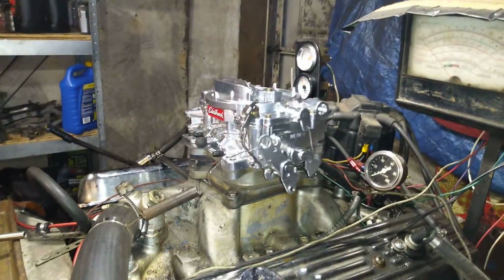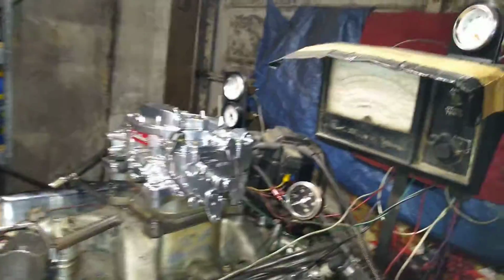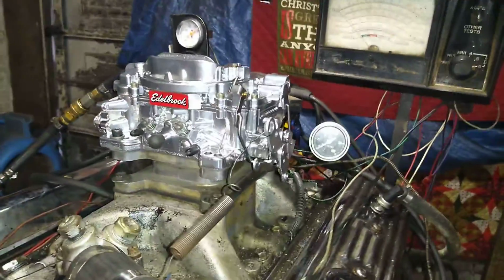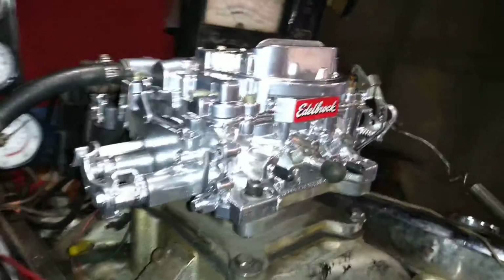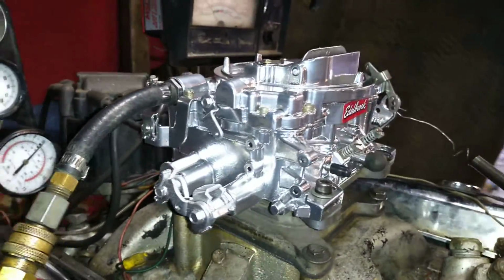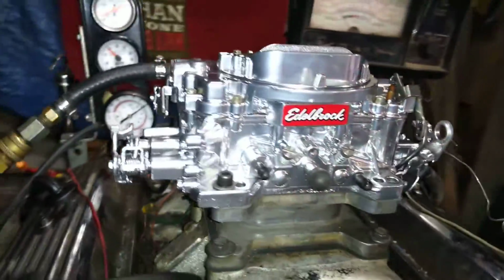832-221-4007. Okay, this is an Edelbrock 1405, and yes, this carburetor looks as good in person as it does in here. Just wanted to show you. Yeah, that's how we do our carburetors. Yeah, we get it done.